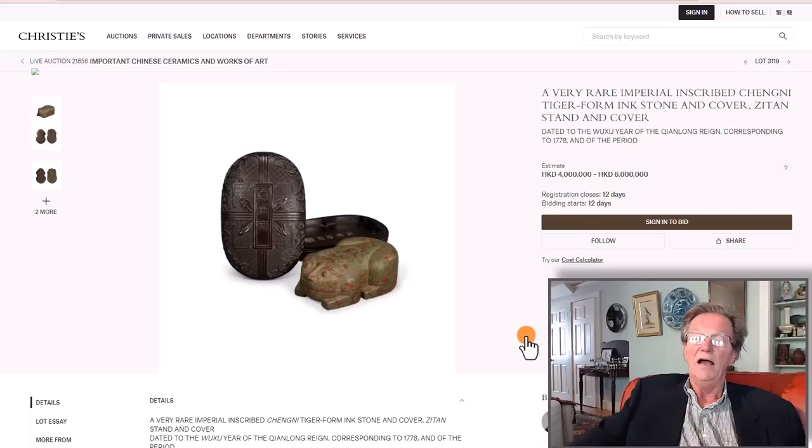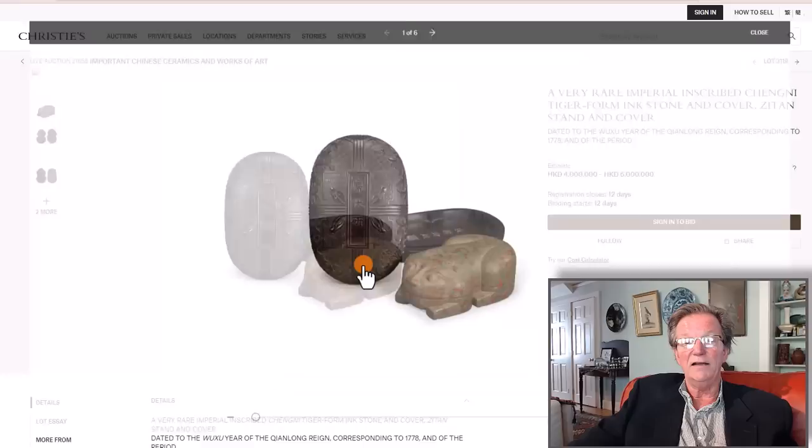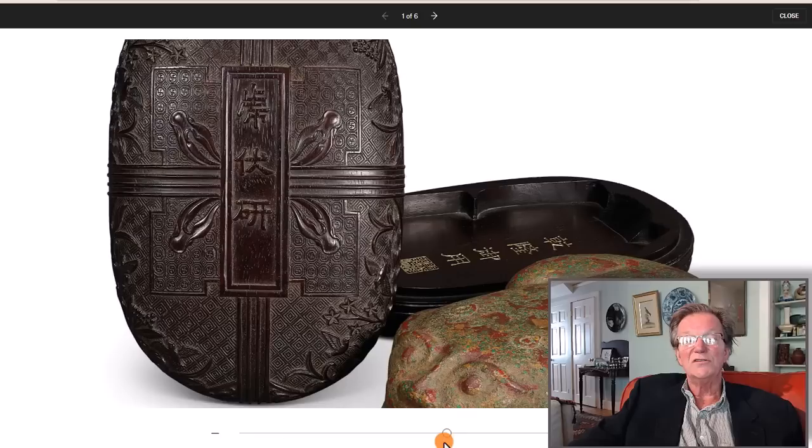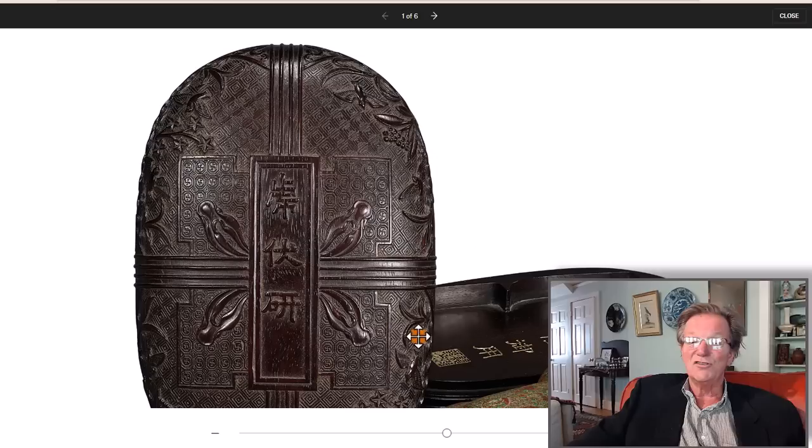Aesthetically, I like this one because of its own personal characteristics. I love the fact that it's got a box. I love Zitan wood. And Zitan, of course, is very hard to get because it's basically extinct at this point. But the carving of the box with the birds and the flowers and the script and all that is beautiful, and then beautifully done script on the interior of it. And then you have the stone.